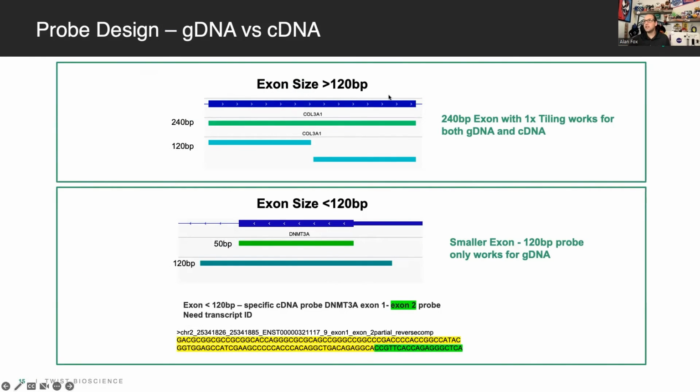If it's, let's say, in this case, greater than 120 base pairs, like 240, we could design our 120 base pair probes, one right after the other, no overlap at all across this exon, completely, fully spanning it, regardless if it's genomic DNA or RNA based. But if it is, let's say, an exon smaller than 120 base pairs, well, if we're designing it against genomic DNA, then we're going to have the 120 base pair probe going into the intronic region, or even the UTR or promoter, depending on where this sequence lies. This probe won't really work very well, especially if it's only a 50 base pair exon. This probe won't really work very well on the RNA side. So we kind of need to know those logistics when we're trying to go about doing it.